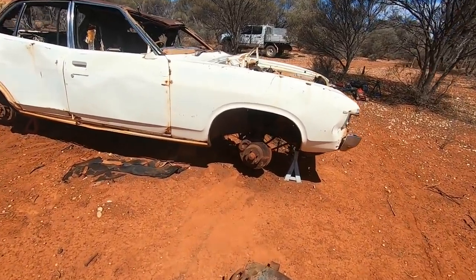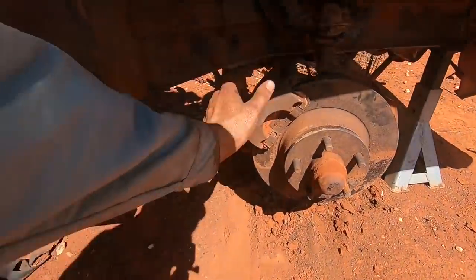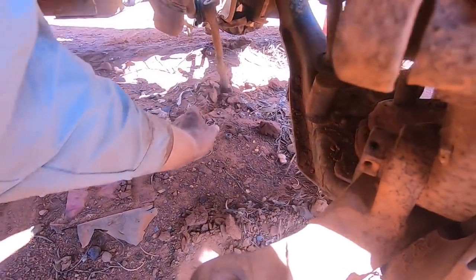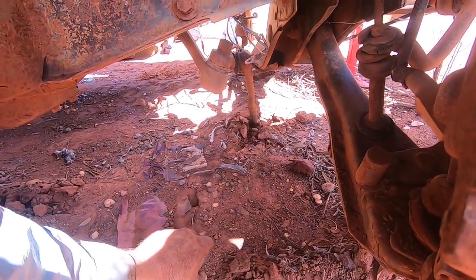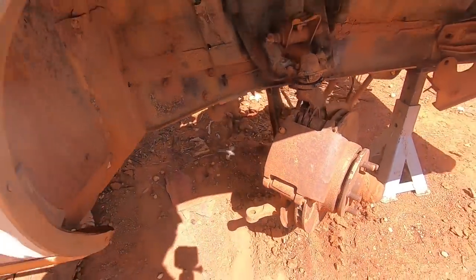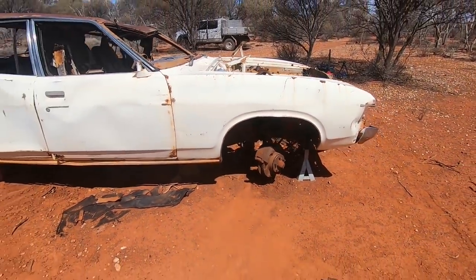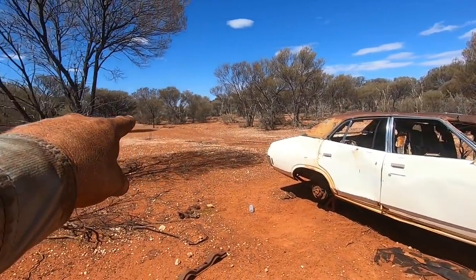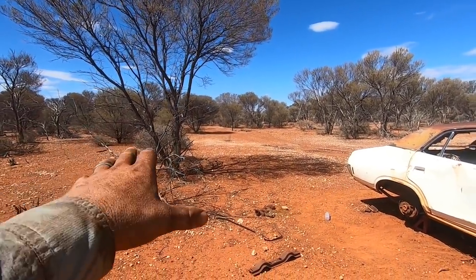Now, something I have noticed is that the steering arm on this side is not connected, and we have a very rusted ball joint on the end of that. So we'll make that work. It just has to hold the wheel straight so we can get it onto the trailer. Actually, we might drag it out around these trees so it lines up beautifully in that clearing there, so we can just reverse the trailer in.